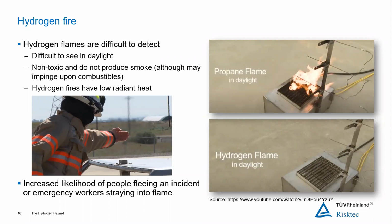The picture on the left shows a demonstration of how close one can get to a hydrogen flame before feeling uncomfortable as a result of the heat. Where people are not under time pressure and aware that they should be looking for a hydrogen fire, they may be able to identify the presence of such a fire reasonably easily. However, if people are evacuating in an emergency or hurrying due to time pressure, then there is the potential that they will not detect such a fire.